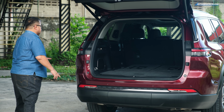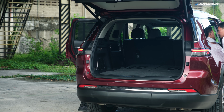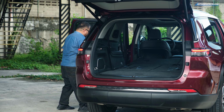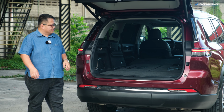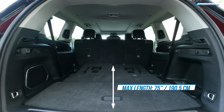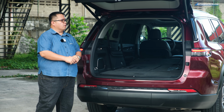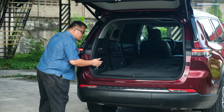Now, to fold down the middle row, this is a three-row SUV after all, you pull this lever here. There you go. And what you end up with is a space that is nice and folds flat. It goes up to 75 inches, maybe a little bit more if you want to push something up to the front row. So pretty good stuff from the Jeep Grand Cherokee L in terms of space.